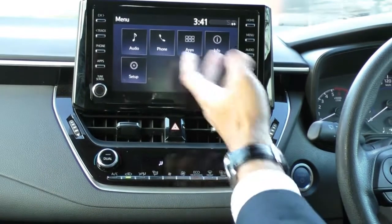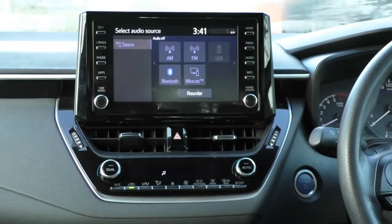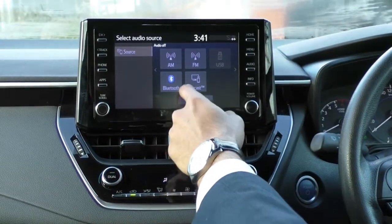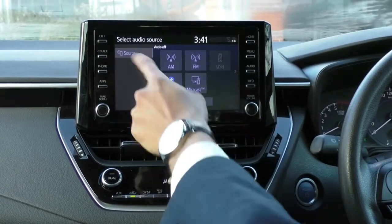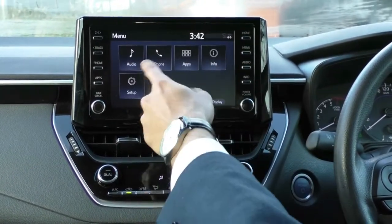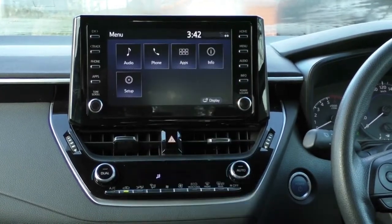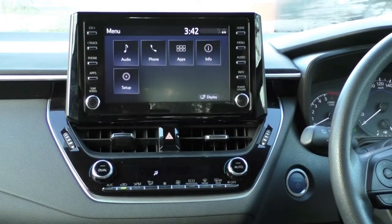And coming up to the entertainment system, you've got a really nice big touchscreen display here, which I gotta say, it's quite a nice layout. You've got all your controls here, so your audio controls. If I go into that, that'll have all your audio options, so Bluetooth connectivity, AM, FM radio, USB, and Miracast. And if I go back to the home menu, you've got your phone connect for your Bluetooth and your apps for your phone connectivity. So that will have everything pretty much in there for you.